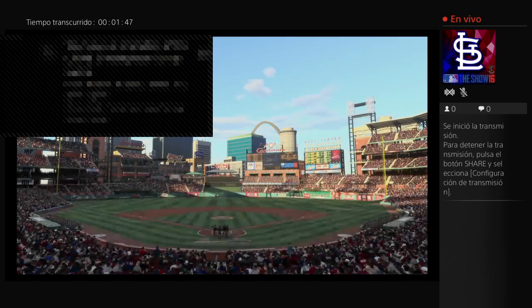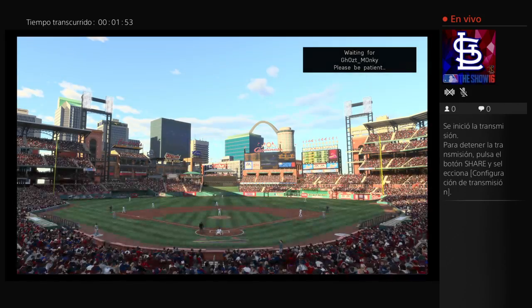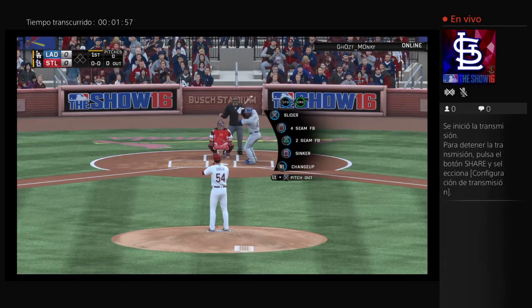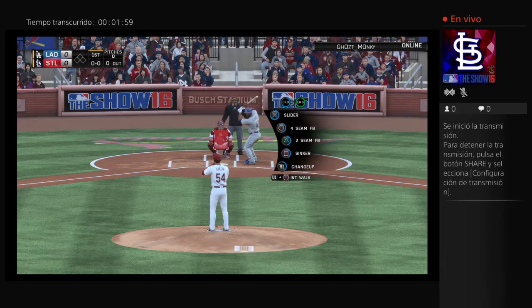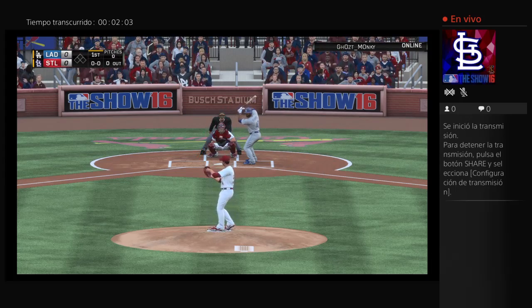With the Gateway Arch welcoming us in the background to look at Busch Stadium in St. Louis. Ought to be a good one here between the LA Dodgers and the St. Louis Cardinals. These two should provide some big-time fireworks. First pitch is coming up.